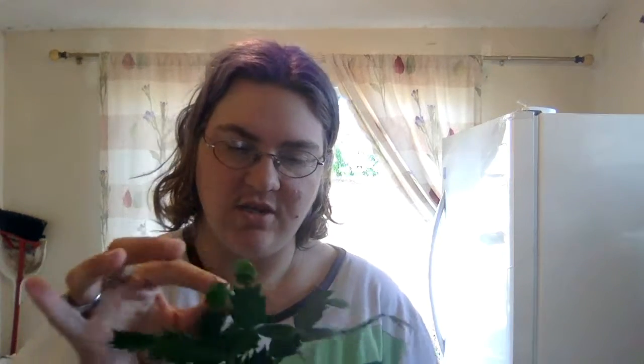And then we got this guy, who I think has a couple buds on him. Just checking all the leaves, and I would say there's about the same amount of buds on this one as well. Even though it doesn't have a lot of leaves, it's going to have lots of buds, which is going to be very exciting. And then we're going to get to this Christmas cactus right here.